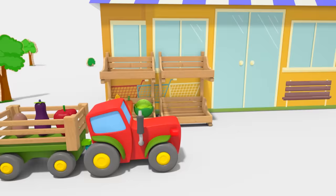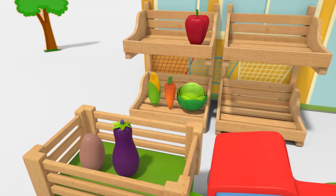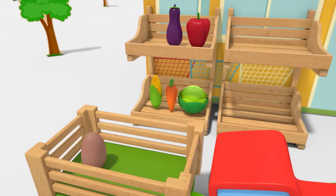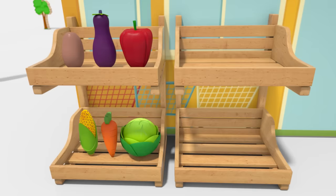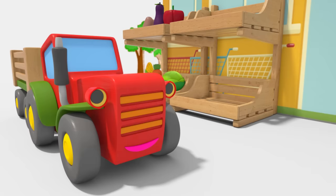Vegetables, we're here! Come out one by one! Red bell pepper. Purple eggplant. Oh, the potato is hiding again! Hurry up and jump out! Brown potato! Everyone has come out! Yay! Look, we still have some empty shelves! Tractor, we need more vegetables! Hurry up!